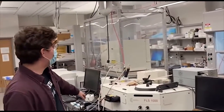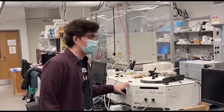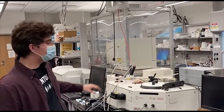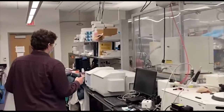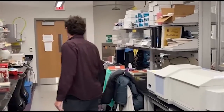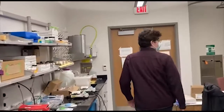We have some optical characterization equipment. We have this state-of-the-art photoluminescence spectrometer that is capable of doing in situ temperature measurement. In here, we have the UV vis spectrometer for looking at the absorbance of the material. And back here, of course, we have our DI water system.